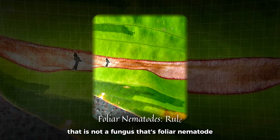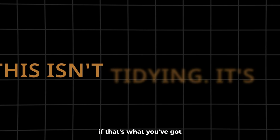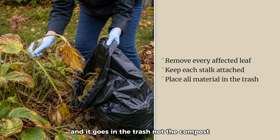That's foliar nematode, a microscopic worm living inside the leaf. If that's what you've got, this stops being tidying and becomes containment. Every leaf comes off with its stalk and it goes in the trash, not the compost, not the leaf pile.